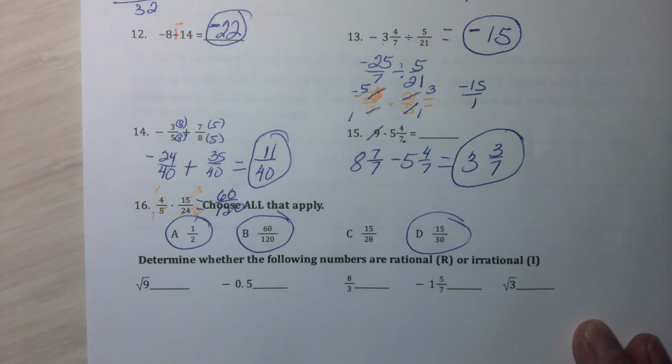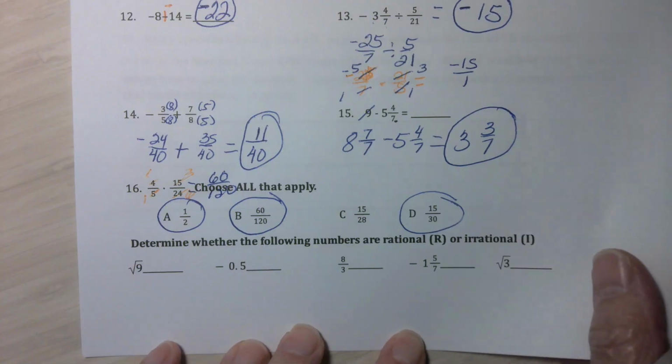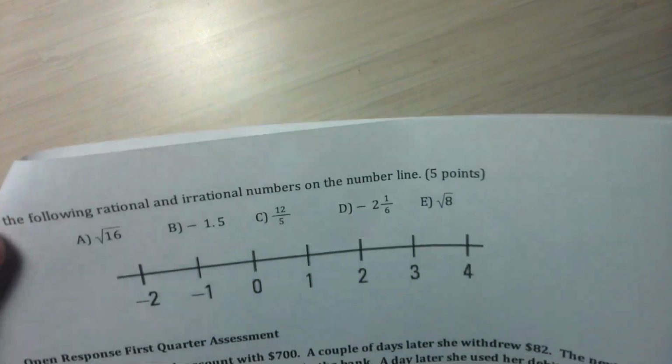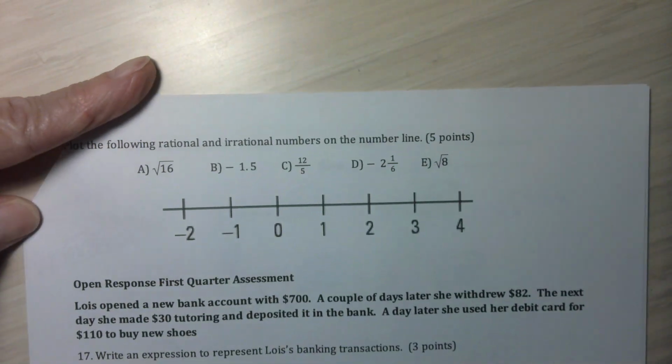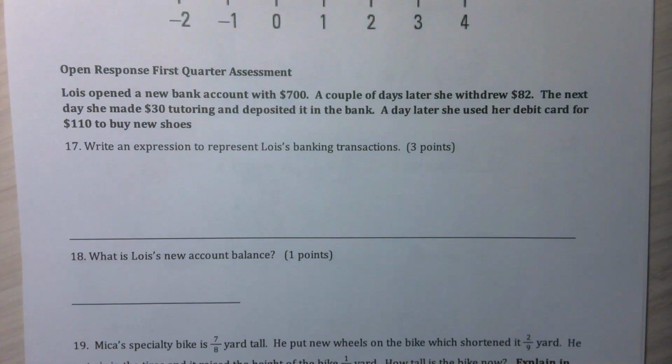Okay. Now, we're going to learn about rational and irrational numbers today, so I'm going to skip that for right now. We're going to skip this one because it's rational and irrational numbers. We're going to go down to the word problems.